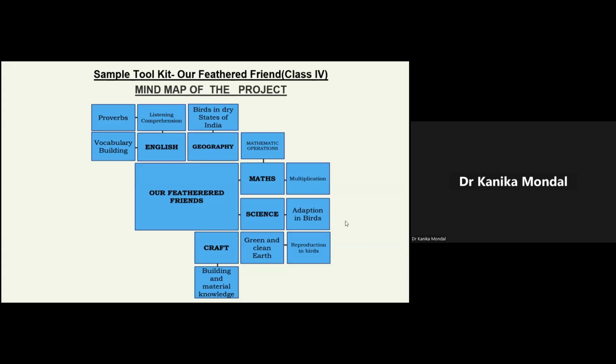So the sample toolkit, Our Feathered Friends, is the topic, and this is an environment toolkit. So we try to tap the subject scope through this particular activity. Like in English, we teach vocabulary building. We focus on that through proverbs. Then there is listening and comprehension involved. Then for geography, we have birds in the tri-states of India.